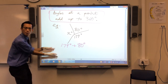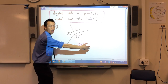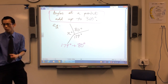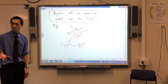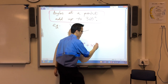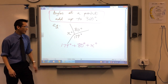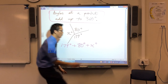So if I want my numbers here to reflect my words here, I should have a whole bunch of additions, shouldn't I? 179 plus 80, that's a good start, but that's only two of the three angles at my point. What's the third angle? It's X, isn't it? Okay, so this is what I'd like you to have written out. Now these are the angles at a point. Okay, now when I add them all up, they should add to 360. So I will say this.